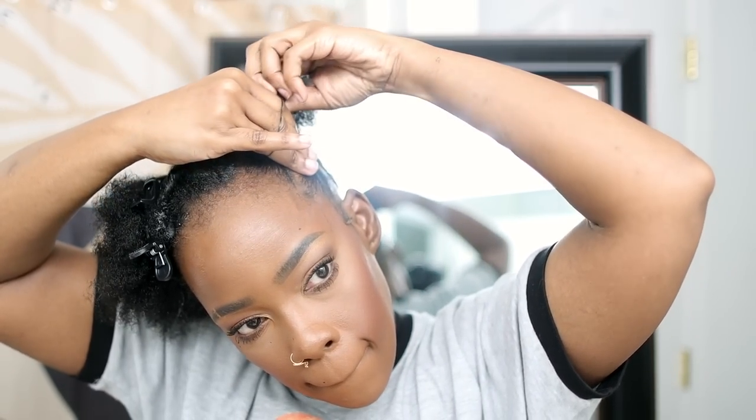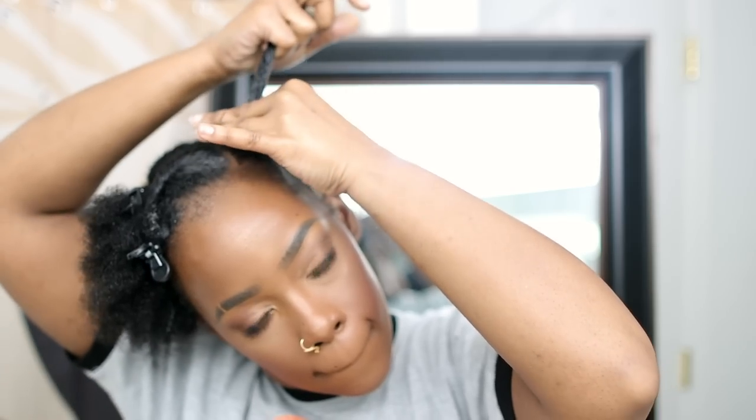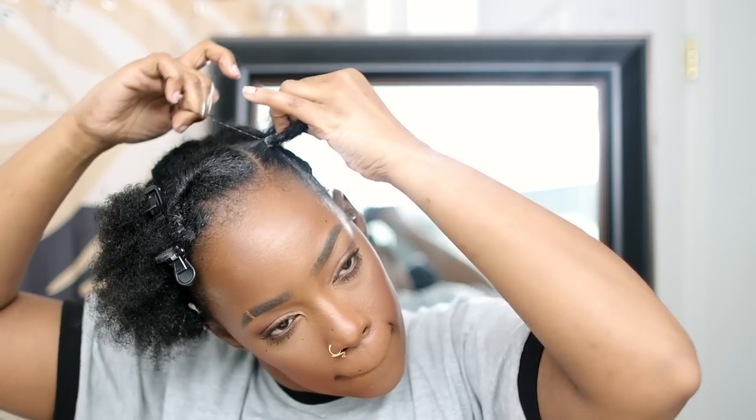And in the meantime, in between time, I wish you all peace, love, light. But listen, don't you go nowhere because we're not done. We still got to work on these ponytails. Hold on a minute.